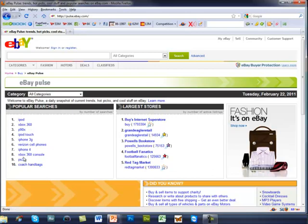PlayStation, Xbox, Wii is not on here right now, but I've seen it on here a lot. iPod stuff's been on here. iPhone's been on here ever since they made the iPhone. And these Coach handbags, I don't get this, but those handbags are always on there. I kid you not. All right, so these are hot picks. Check them out. Again, good niche ideas. Let's get back to our presentation.